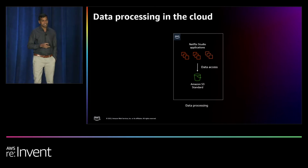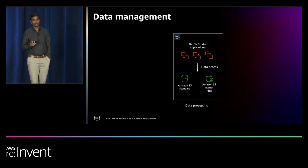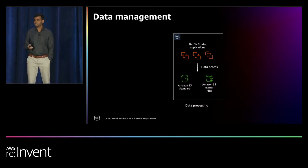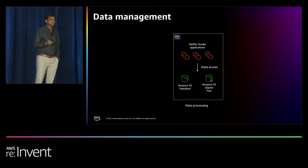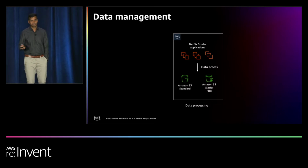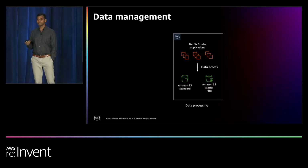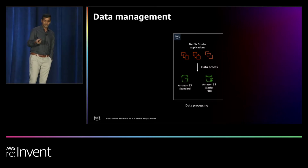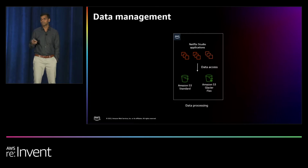So recently, as I said, we evolved. We evolved mainly in two different aspects. One is to manage the data lifecycle effectively. So we went from AWS S3 standard tier, and we started using the AWS Glacier Flex tier. So this is purely for the data management. Any of the hot data used by these applications will be in the standard tier. And for archival purposes, we started moving data to Glacier tier, which is cost effective as well.